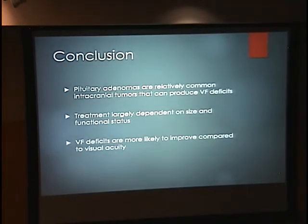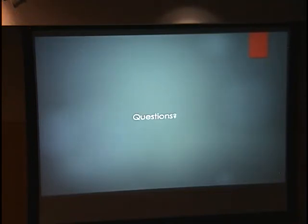So in conclusion, pituitary adenomas are relatively common and will often present with visual field deficits. Treatment is largely dependent on the size and the functional status of the tumor, and visual field deficits are more likely to improve compared to visual acuity deficits, just simply because visual acuity deficits are often associated with optic nerve atrophy and long-standing compression. And that's all I have.